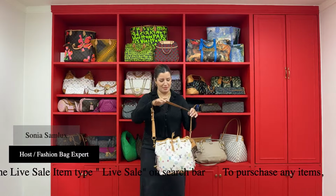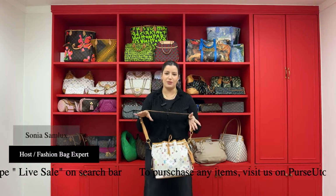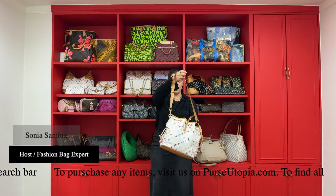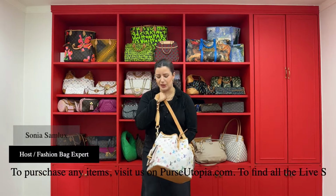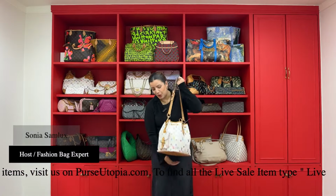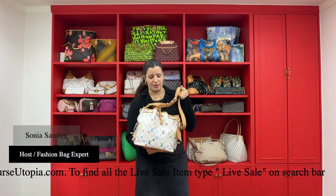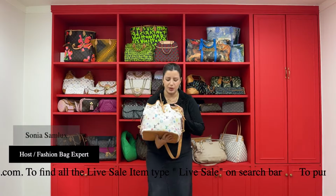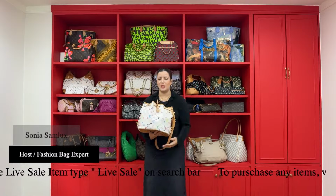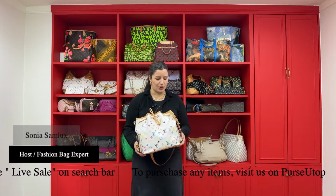Yeah, this is a bucket bag, so really nice. This is a Petit Noé. Petit means a small Noé, because there are many sizes of this one. This is a white blanc multicolor collection, more of an early 2000s collection. It's in super good condition. We always try to have the best condition and the best price for these, and I know a lot of people look for this very iconic collection. It always goes back to the trends, so very nice.